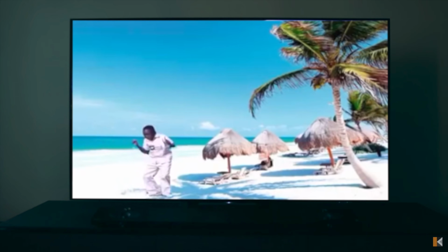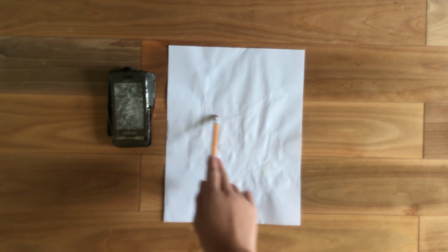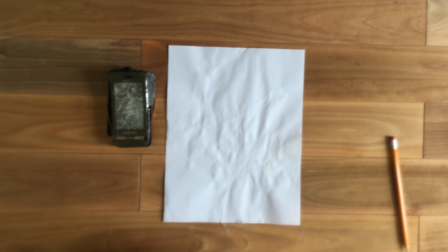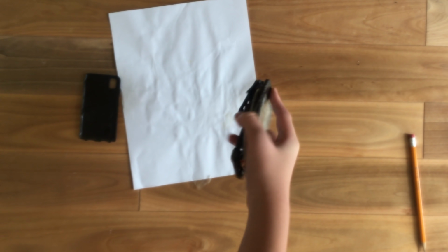Wait, why won't this door close all the way? I love that show. Little boy goes to Mexico. Now back to my candy bar. It tastes like sh- la la la la la, just painting, whatever. Ugh, I need some water. Alright, I'm back. Time to start painting again. Wait, this isn't my paintbrush.